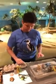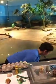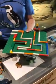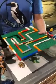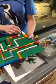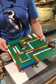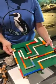My last little activity idea, which I love in the spirit of slow and steady, since we saw our Galapagos tortoise, is a Lego marble maze. I just used a wooden bead in case you don't have a marble. So you set this up, let your kids make their maze, slow and steady. They want to see if they can get their ball through the maze. And then here's the tricky part.